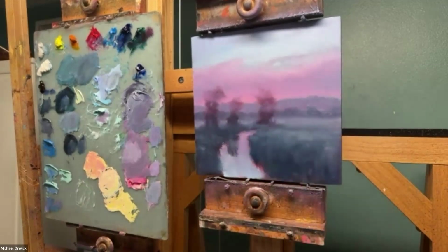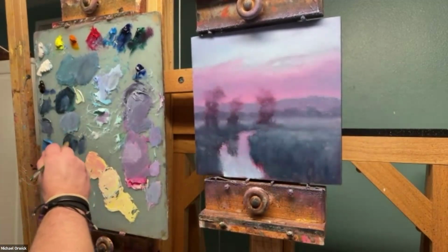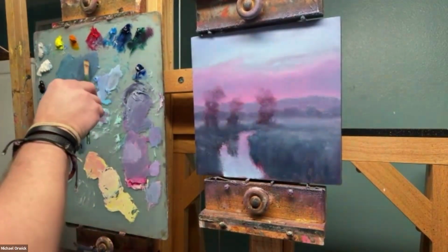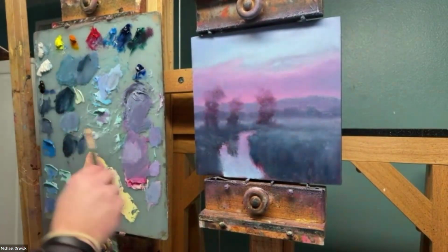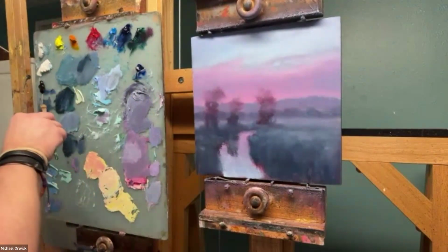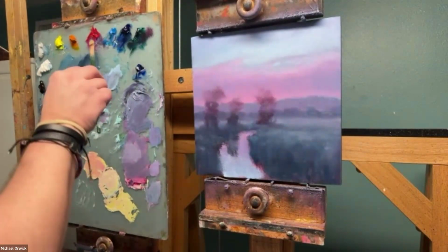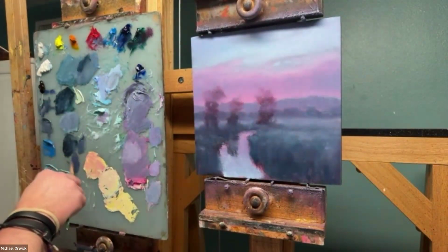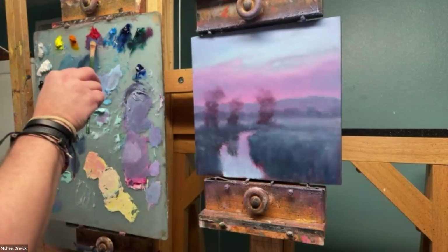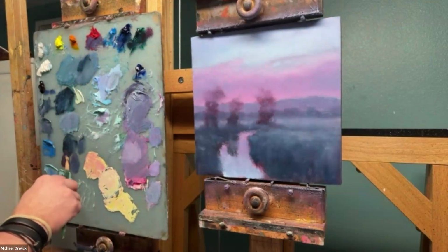All right, so let's look at our trees and kind of figure out what I want from those. I don't know if they're just kind of dark upright shapes. I mean, that may work. And maybe I can start there and see what happens if I do that. Too warm.